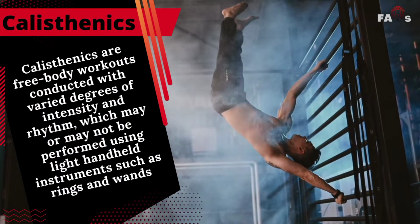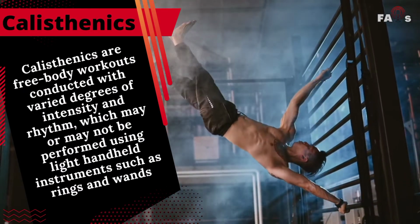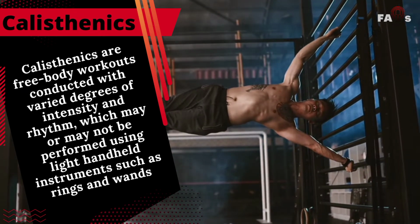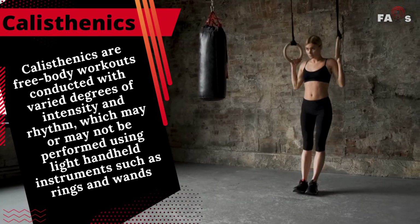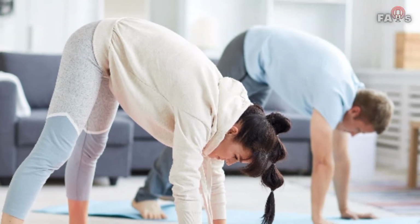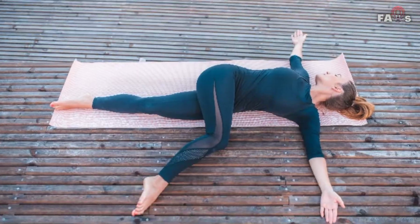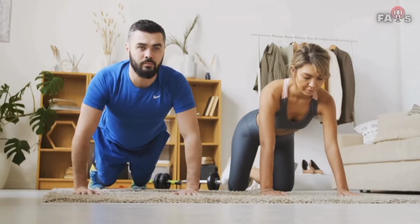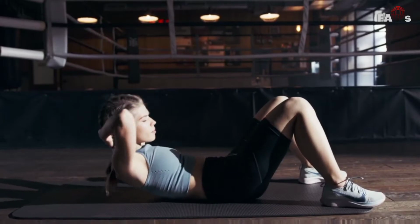Calisthenics are free body workouts conducted with varied degrees of intensity and rhythm, which may or may not be performed using light handheld instruments such as rings and wands. Bending, stretching, twisting, swinging, kicking, and jumping are among the exercises used, as are push-ups, sit-ups, and chin-ups.